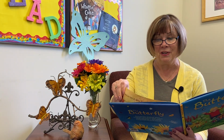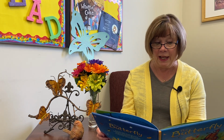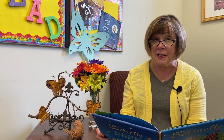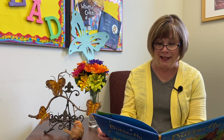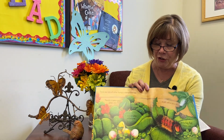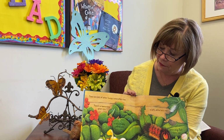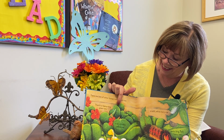All those beautiful colors. There are lots of other hungry caterpillars too. You're going to see a teeny tiny green one, a very chubby yellow one, a soft white hairy one, and a big fat fuzzy one. And all of them are eating as fast as they can chew. Use your eye, see if you can find them. Oh yes, there's one right there.